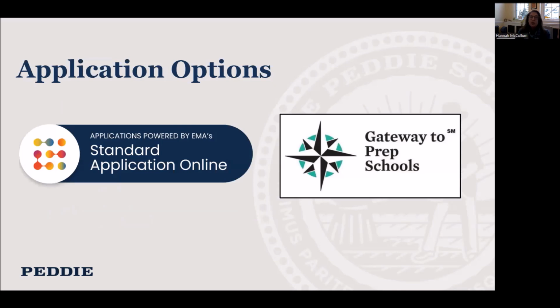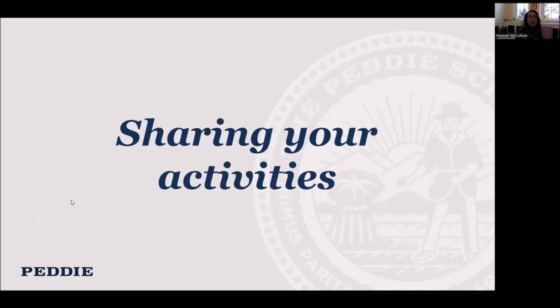First, I'd like to show you where you can share your interests and hobbies. This section looks a little different on the SAO and Gateway applications, so I'll show you both of them. Let's start with the SAO. We're going to look first at the part of the application where you share your activities beyond the classroom learning that you do.